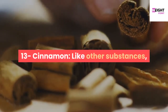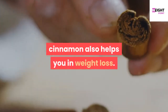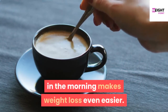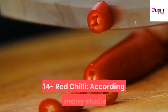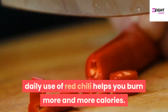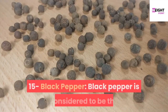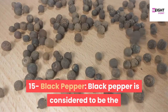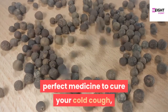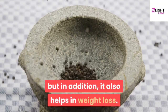Number 13. Cinnamon. Like other substances, cinnamon also helps you in weight loss. Drinking cinnamon mixed with coffee every morning makes weight loss even easier. Number 14. Red chili. According to many studies, daily use of red chili helps you burn more and more calories. Number 15. Black pepper. Black pepper is considered to be the perfect medicine to cure your cold and cough, but in addition, it also helps in weight loss.